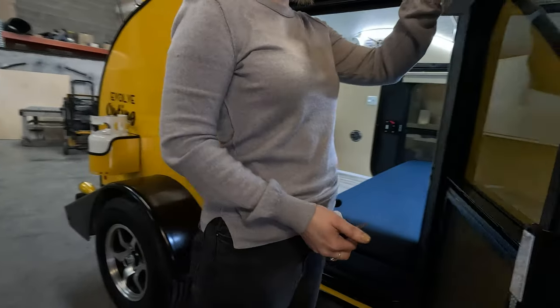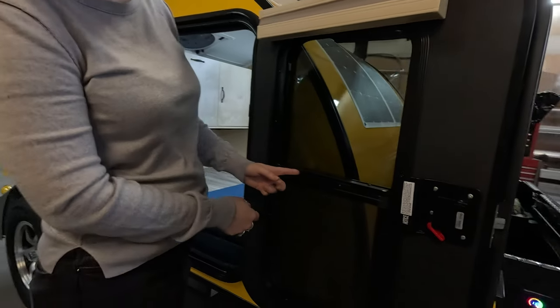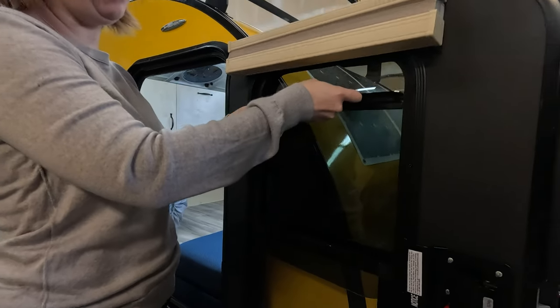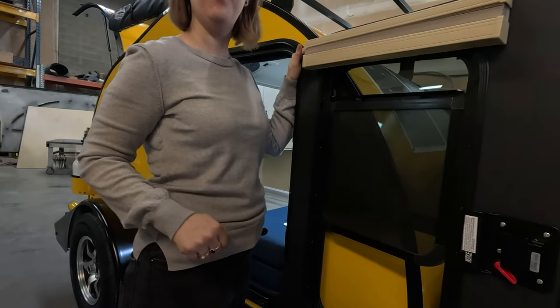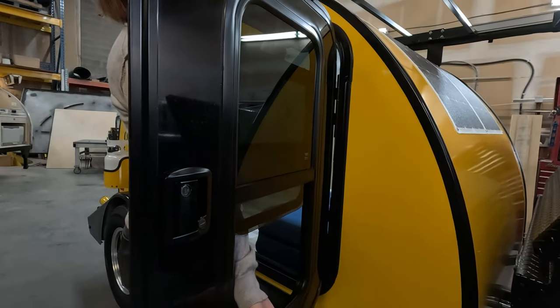So here, you also have built-in windows. To open your windows, you have a tab here and a tab here. What you want to do is push them together, and then you lift up, and it clips into place. And then you have your screen here, and this also lifts up too. So if it's COVID again and there's a complete lockdown, you just ask for food like this.